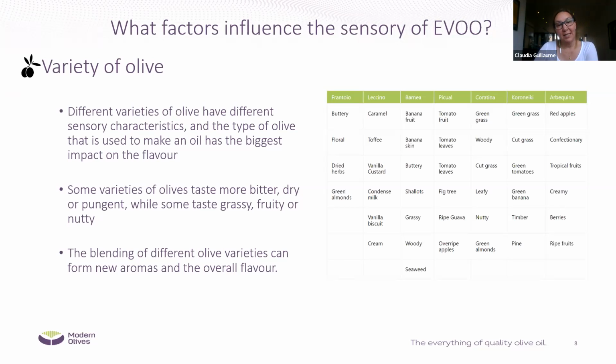Some varieties are more bitter, more dry, pungent. Some taste really on the green side, like green grass or woody, cut grass, very leafy. And some of the others are very much on the fruity side, where we say oh, it's a more sweet type of oil, more vanilla, fruity or nutty type of thing. So all those things have a huge impact from the variety, but also from the maturity index or the ripeness of the fruit. And why is that important?